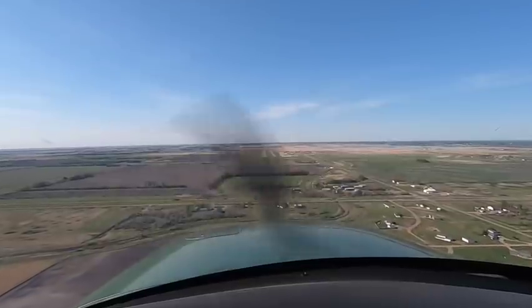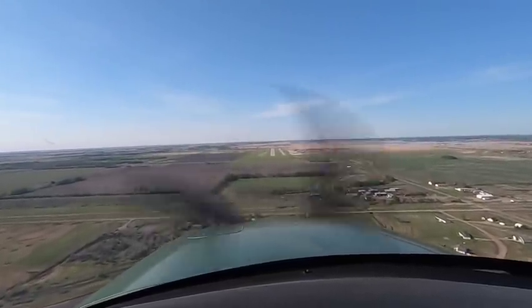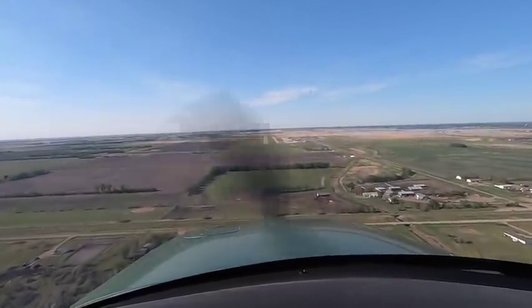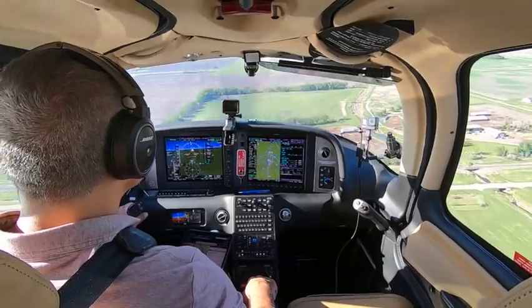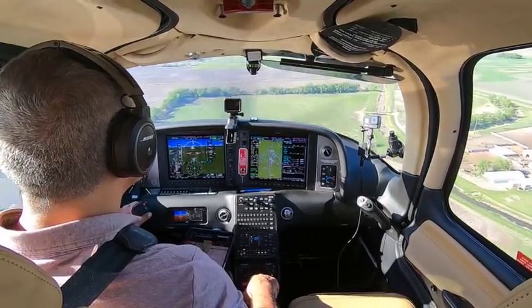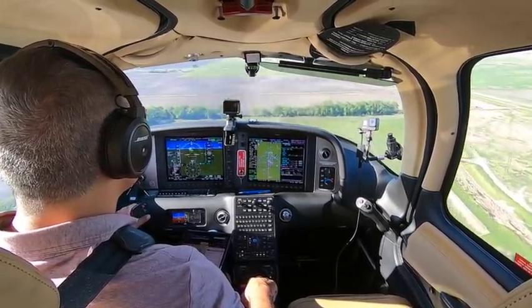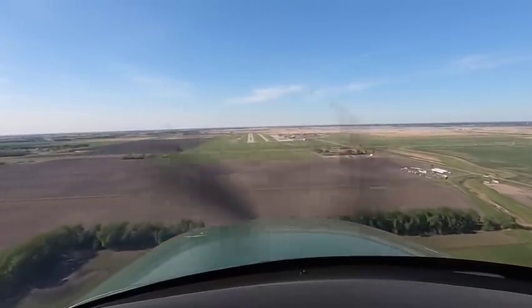Sioux 43, make this touch and go only. Cirrus behind you on final. Sioux 43 is going to make a go-around. Roger, go around left side, I'll call crosswind. Go around left side, Sioux 43. Alpha 3, contact ground. Cirrus 5-1 Foxtrot Mike, the Archer ahead of you is going around, you're number 1.